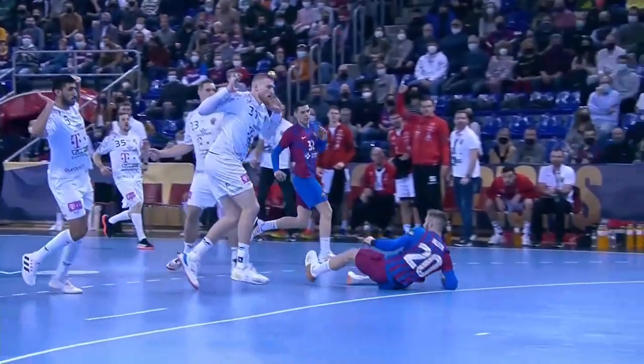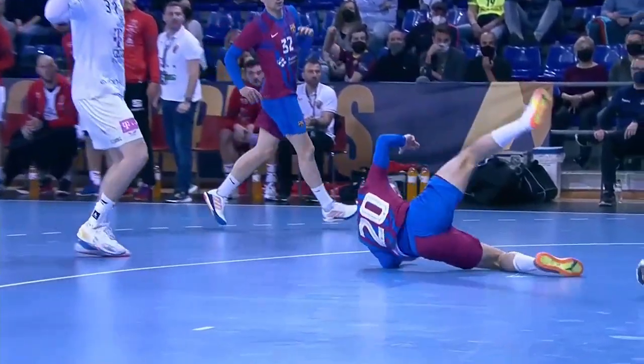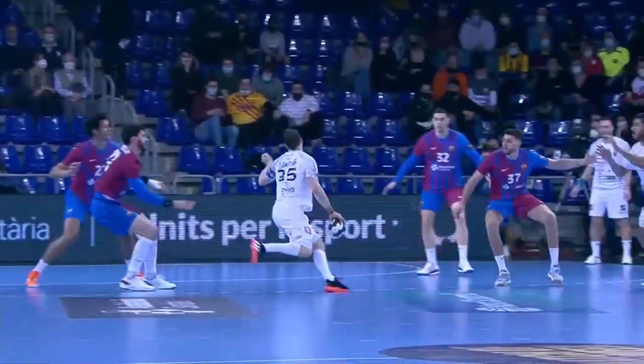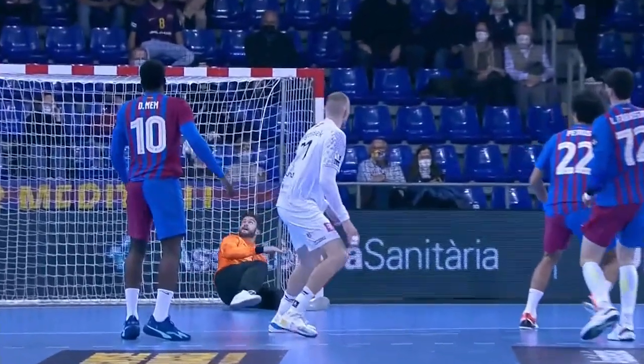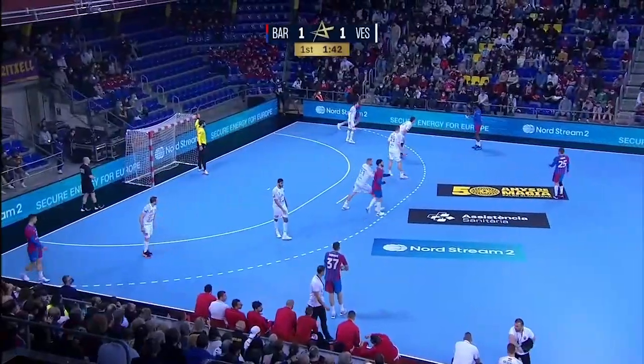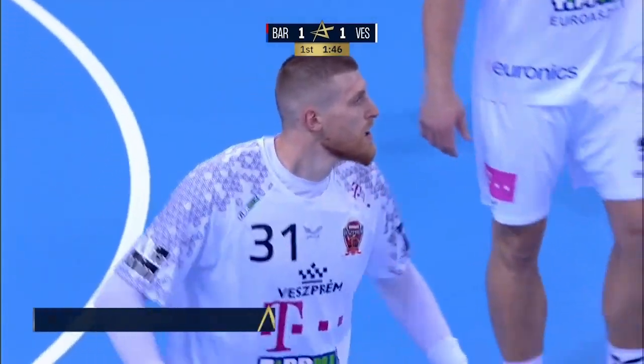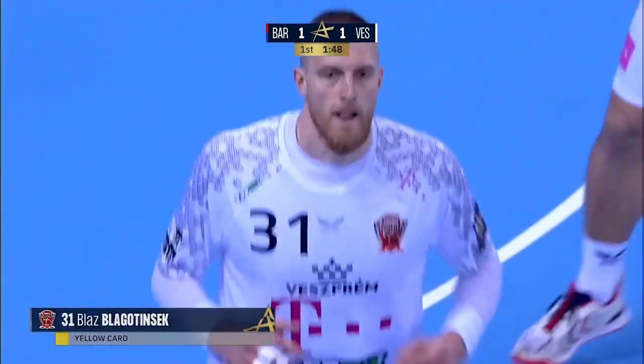It's Blaz Blagotinshek who held him up just before releasing that shot properly. And a bit of fortune there for Kontal Mahé. Perez de Vargas was equal to it, but just let it slip underneath him, off his backside and into the back of the net.